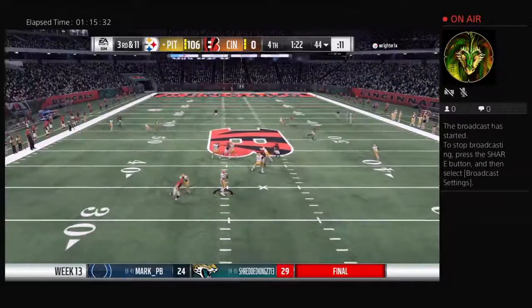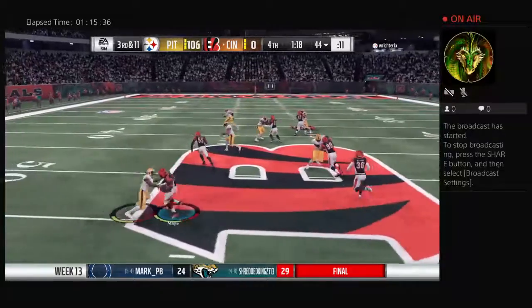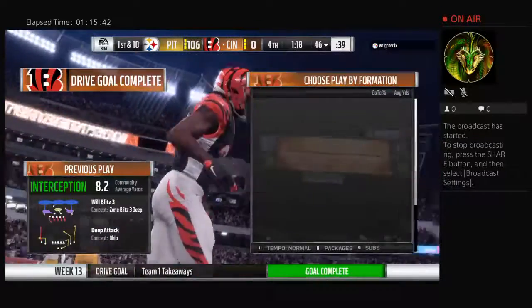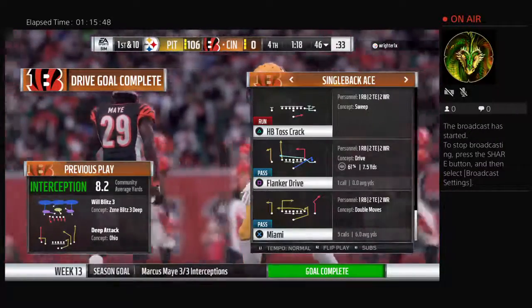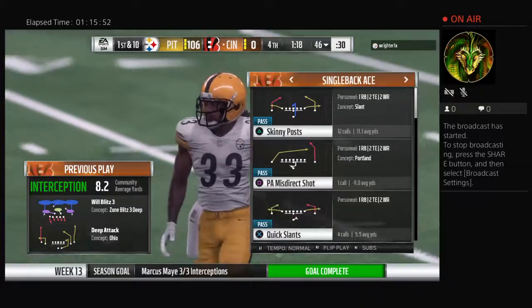From the shotgun, here's Dobbs. And now another turnover as this one's intercepted. Picked off by the rookie from Florida, Marcus May. And the return out shy of midfield to the 46-yard line. The Bengals offense now, they head back onto the field. They are just obviously getting shellacked here in this one, Charles.